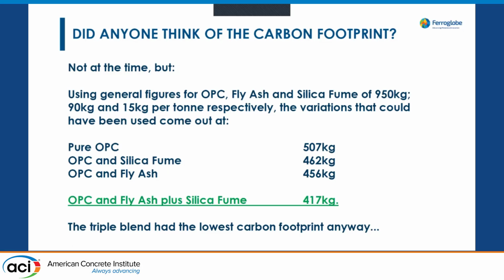We're all thinking about carbon footprint and low carbon concrete. And please, will somebody tell me what the term low carbon concrete means? Everybody bandies this word around. They say, we want low carbon concrete. Nobody puts a number on it. So what is a low carbon concrete? Is a 500 kilo CO2 concrete a low carbon concrete? Is 600? Is 400? Is 300?